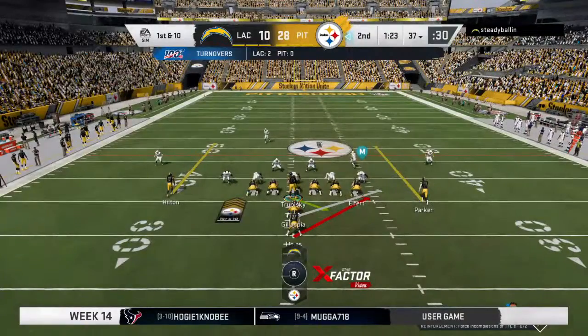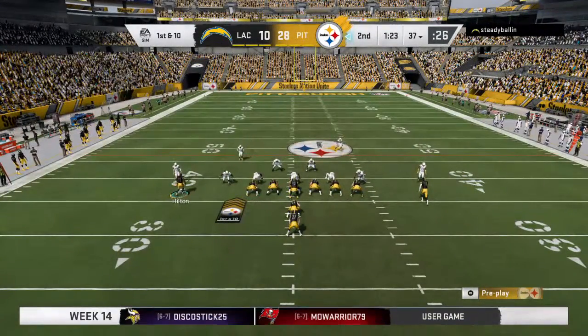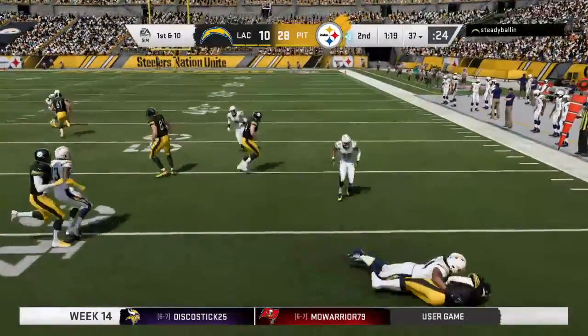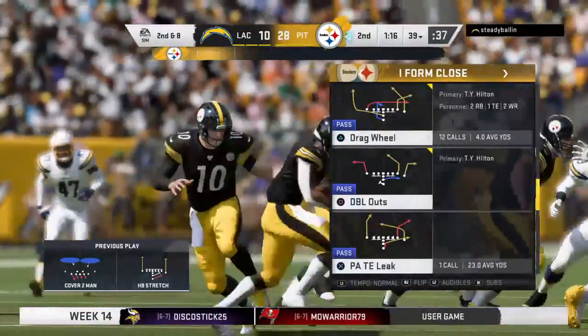The Steeler offense here about ready for their next drive. And the ledger for them so far looks pretty good, doesn't it? It certainly does. Touchdown, touchdown, touchdown. Not sure it can be much better than that. They've got to feel very good about the groove that they're in at this stage of the game.